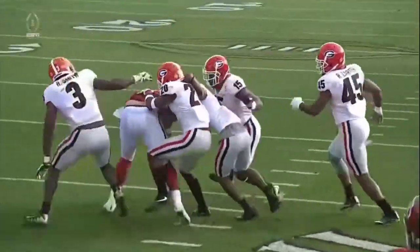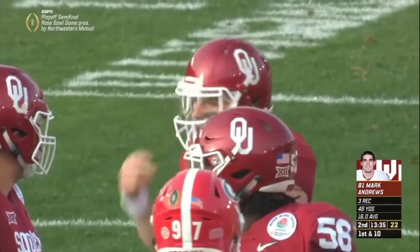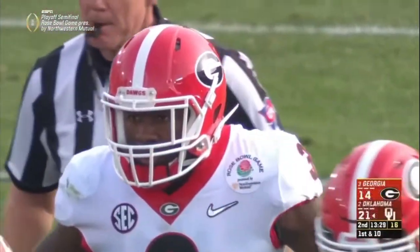I'm telling you, Baker Mayfield is a master of being comfortable in the pocket, moving safeties and linebackers, and then knowing that he's going to come back and make the throw, and he puts it up high where Mark Andrews, the big tight end, can go up and make a play.